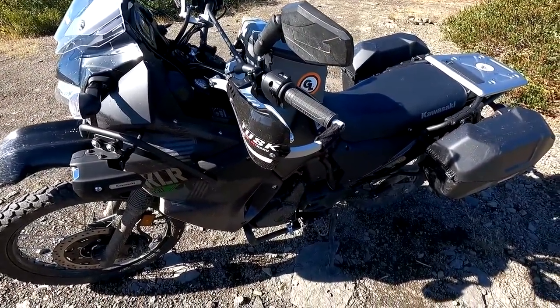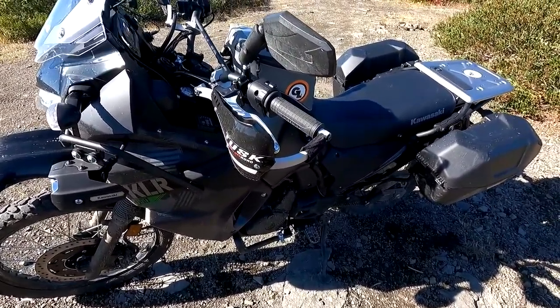The side cases, this is specific to the Adventure, but they're 22 liters a side, which is great for day trips. They're fantastic for taking my tools and survival gear, everything I like to take when I'm exploring in the backcountry by myself, my lunch, some extra water, whatever. But for moto camping, they are a weird size. And if I have my tools and stuff in there, which I like to take moto camping, I don't have a lot of room for other gear.